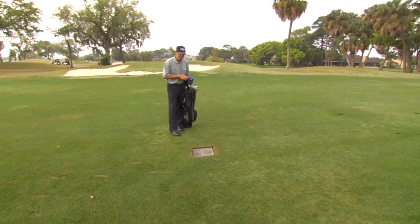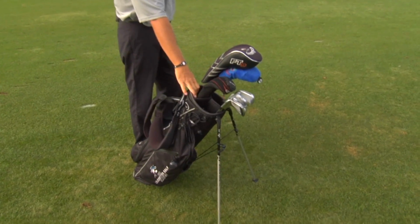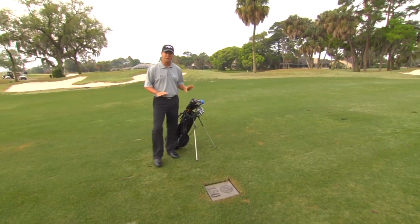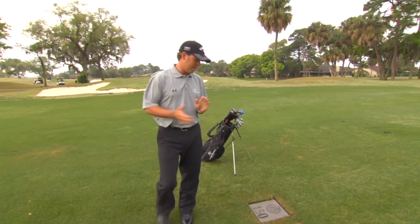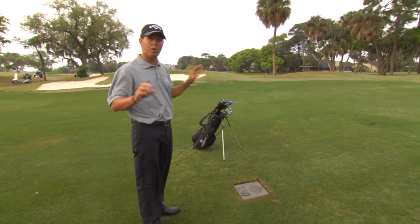So if we're on our own and we don't have a caddy, the best thing we can do is, when we get up to our golf ball, just put our bag down. It's the best thing that we can do. Put the bag down and step away from it for a second. Now that we have our bag down and we're away from it, we can start to assess the shot before we pull the club out.